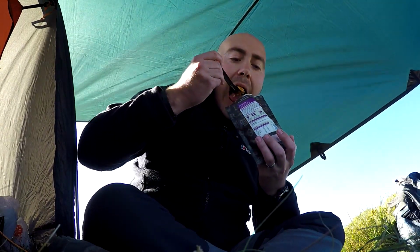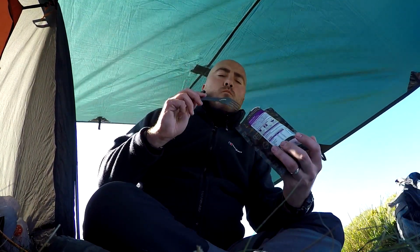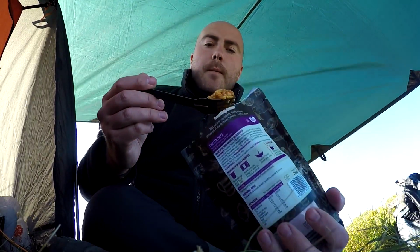Well folks, my view is, and I'm not saying it is, I'm saying my view is, that is a lot nicer than any of those Wayfarer sachets. And I am partial to the odd Wayfarer, especially the beans and sausage ones, but you won't be able to see properly, I don't think, because it's shooting into the light. But it's, you know, it's proper.